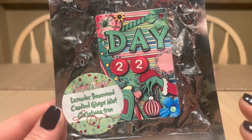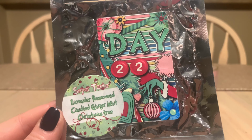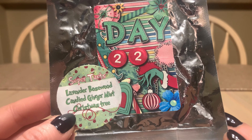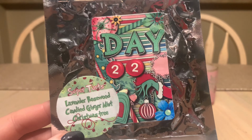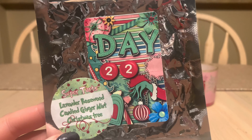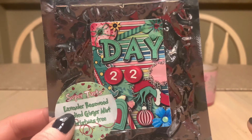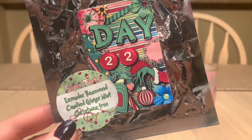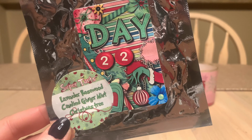So this is day 22 of this year's 2020 Advent Calendar from Super Tarts. This one I melted in the bedroom, and this is Lavender Rosewood Candy Ginger Mint and Christmas Tree. A little medicinal. I found this to be a little medicinal. I probably should have cut this in half and put it in the bathrooms, but because it had lavender in it, I was like, oh, I'll put it in the bedroom. I just didn't care for it. It's not a scent that I would have purchased in the future from her, and that's fine.